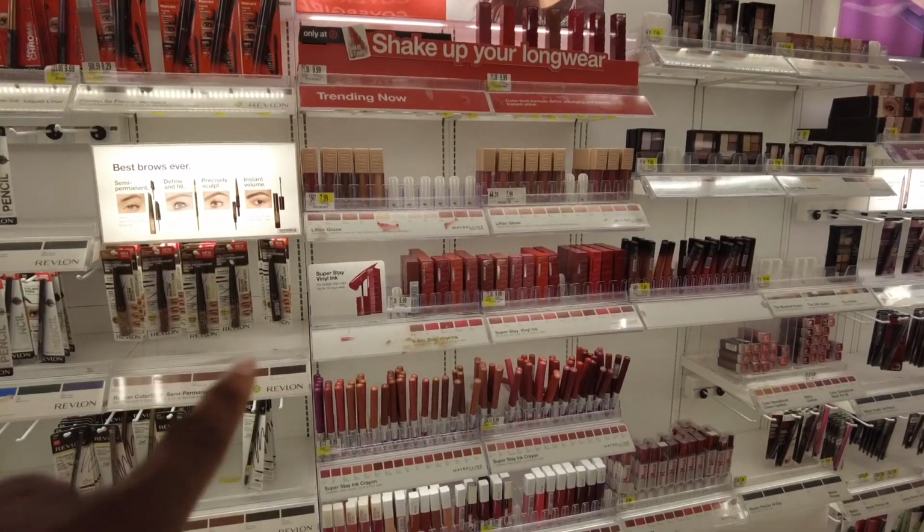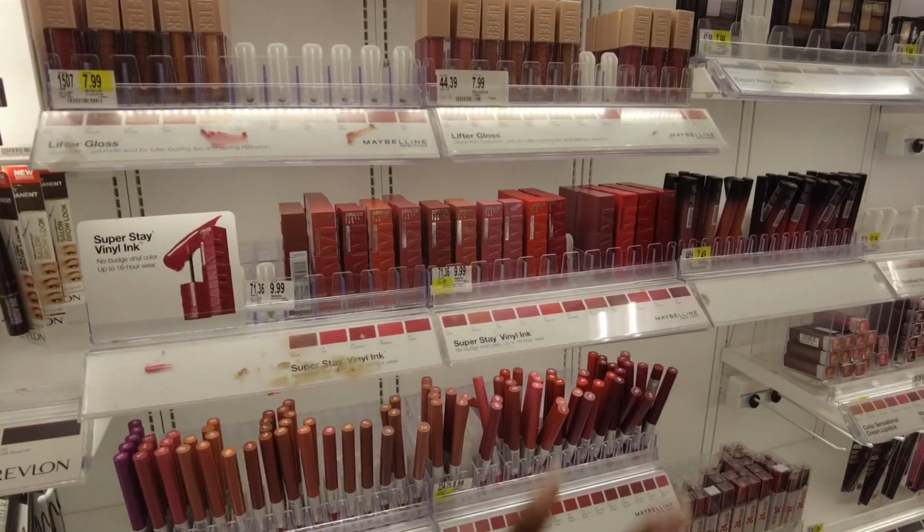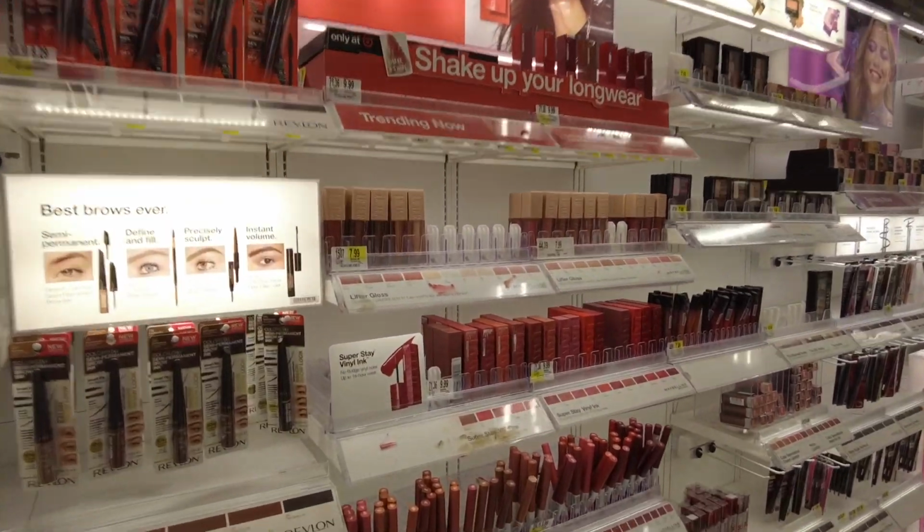I'm trying to think of more stuff that I would need as a beginner. Okay, so we did primer, foundation, contour, bronzer, concealer. Okay, let's move to lips. So I feel like when it comes down to lip products, if you just go to the Maybelline section, you'll be all set.